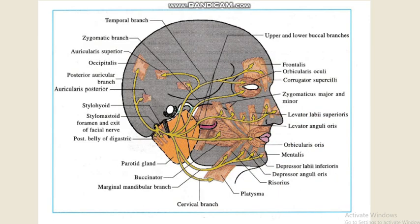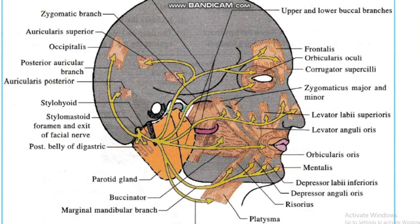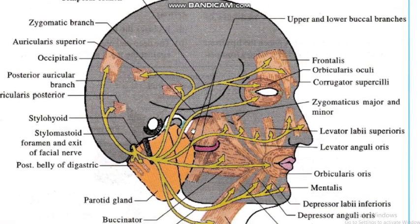So in this picture you can make out that these muscles of facial expression are being supplied by the facial nerve. If you take the temporal branch, it rises up over the zygomatic arch. It supplies two muscles which attach the cartilaginous framework of the pinna to the epicranial aponeurosis and the temporal fascia, the auricularis anterior and superior. And the temporal branch supplies the frontal belly of the occipitofrontalis. It supplies the corrugator supercilii muscle and the upper part of the orbicularis oculi.